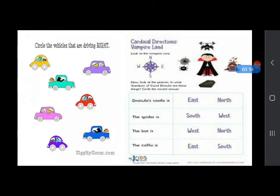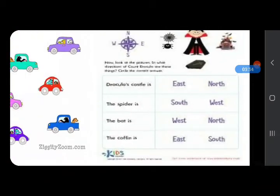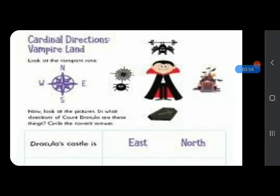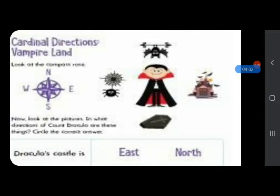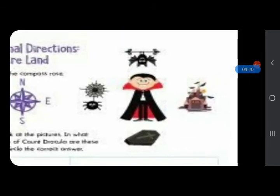Next is cardinal directions. So see the picture carefully. In this picture you can see right side is a castle, left side spider, top side is a bat, and bottom side there is a coffin. So you need to answer: Dracula's castle is in east or north, the spider is in south or west, the bat is west or north, the coffin is east or south. See the picture carefully and answer these questions. So Dracula's castle is in east and the spider is in west. The bat is in north and the coffin is in south. These are cardinal directions.